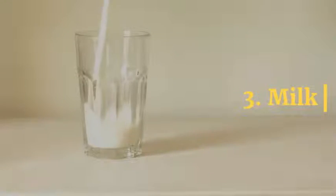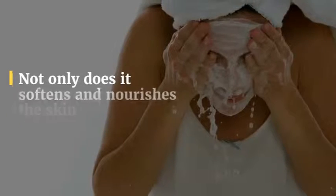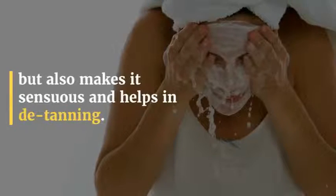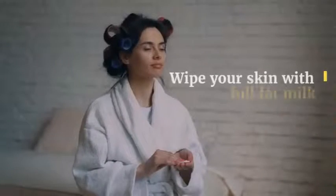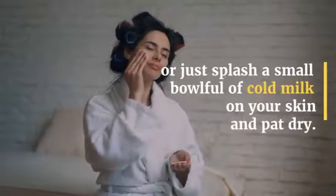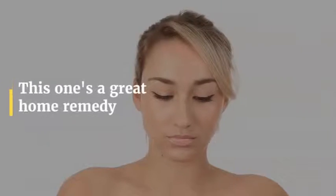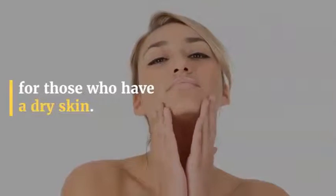Milk. Not only does it soften and nourish the skin, but it also makes it supple and helps in detanning. Apply pure milk with full-fat milk twice a day, or just splash a small bowl of cold milk on your skin and pat dry. This one's a great home remedy for those who have dry skin.